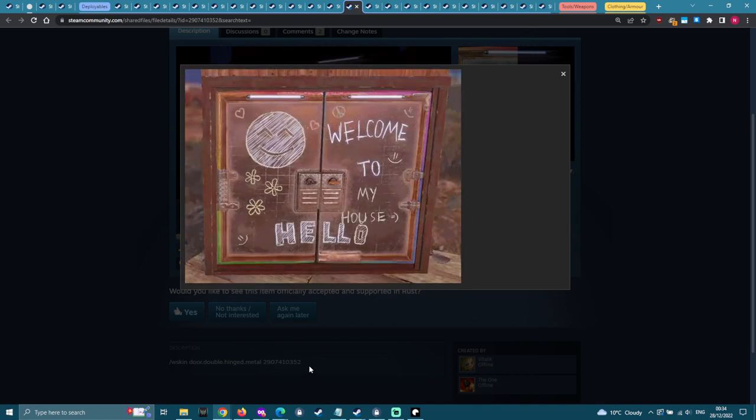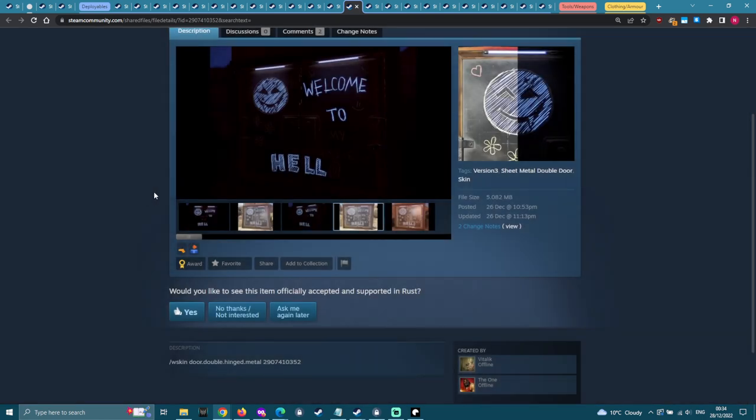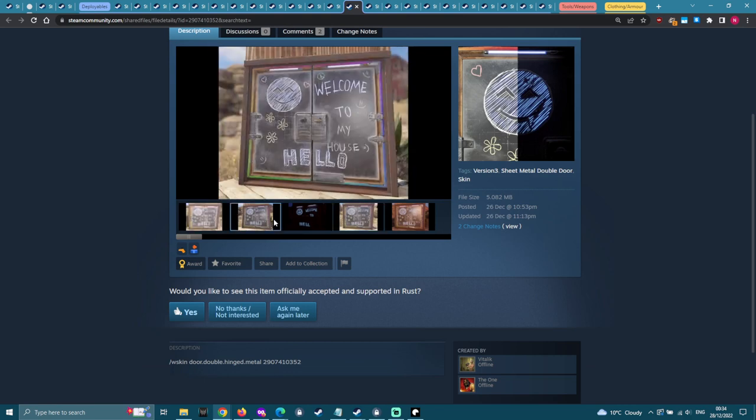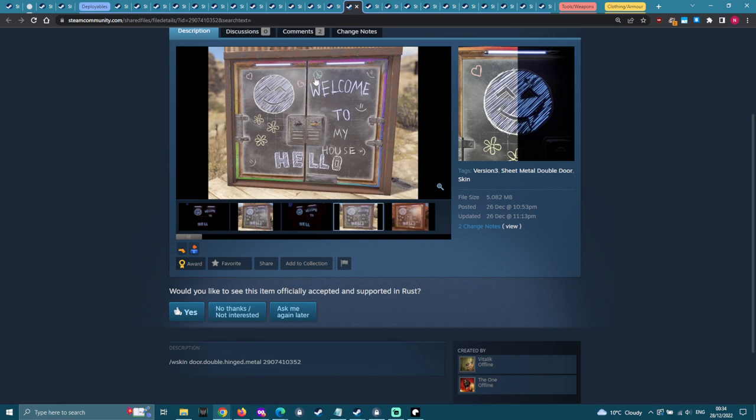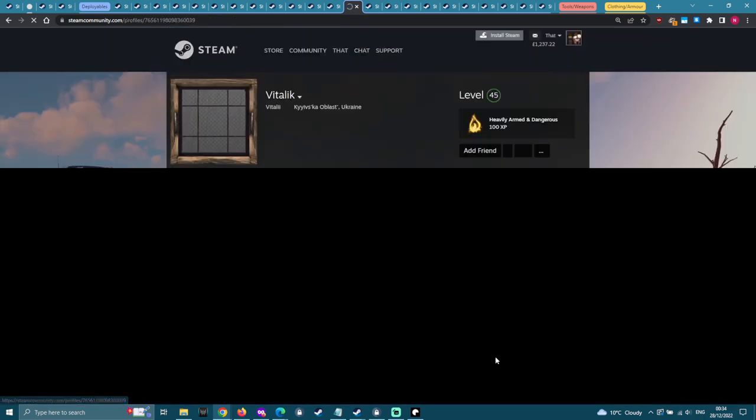Very good use of the glow in the dark. Very smart, I guess I could say. So yeah, fun idea, purely based on the gimmick, but I feel like it's a more realistic and approachable idea in terms of the actual Rust lore, they could actually make this on the island. So yeah, all right, okay, Vitalik, let's just quickly go and see.